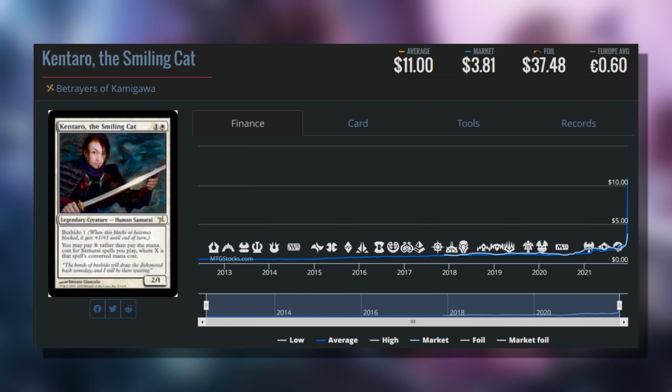Bushido's not that great of an ability, so this is really for the ability to pay X rather than paying the mana value for samurai spells you play. I don't know how strong that's going to be. It has to be the spell's converted mana cost, so that's the mana value.